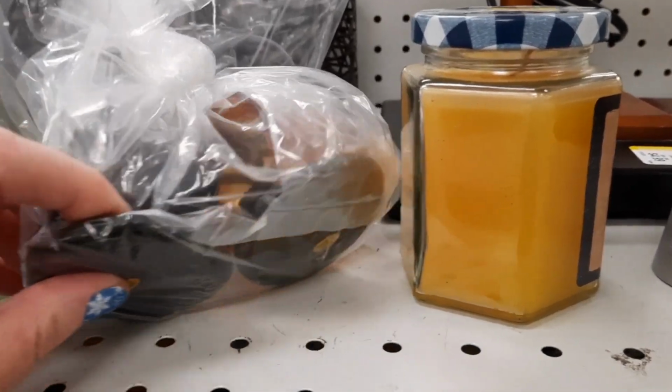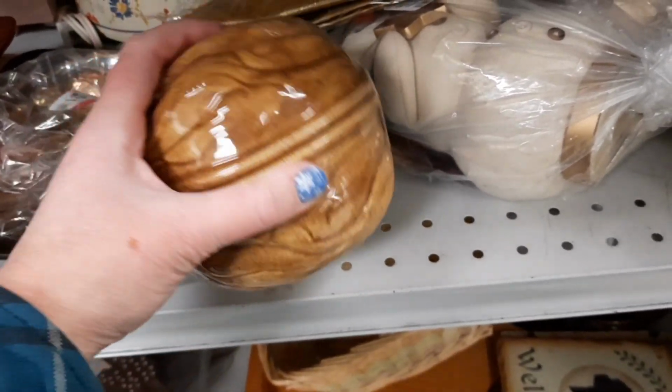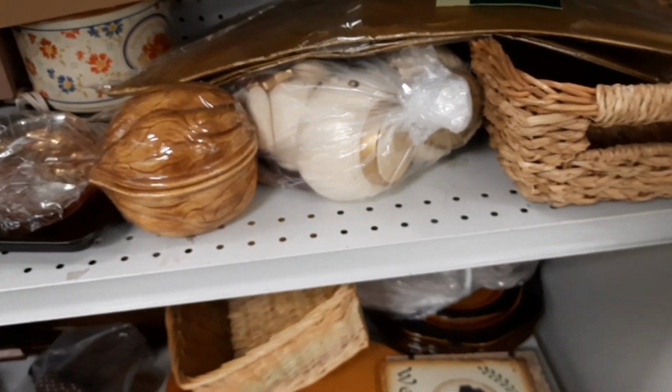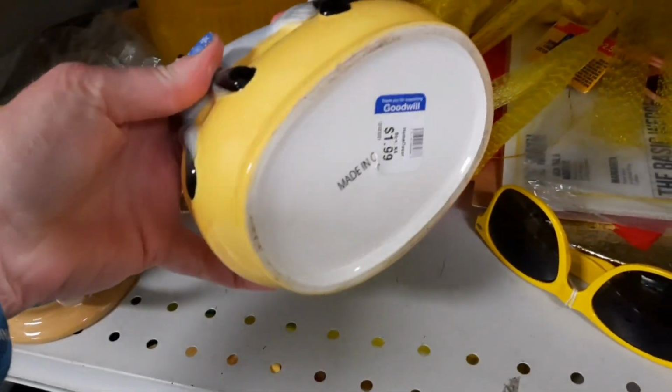Here was a little bag of figurines. I think those were candles and little candle holders. And then here's another hobbyist piece of a walnut. And let's see, I found this little kitty cat planter. It was more contemporary, had the Made in China stamp on it.